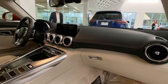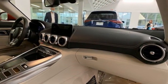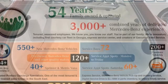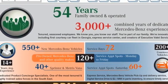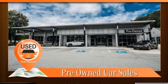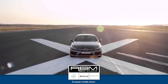Cars.com declares, "Fast, gorgeous, and more affordable than its predecessor, the new Mercedes-AMG GTS may just be the best driving car the automaker has ever made." Mercedes-Benz, an elevation of innovation. See it for yourself when you take it for a test drive.